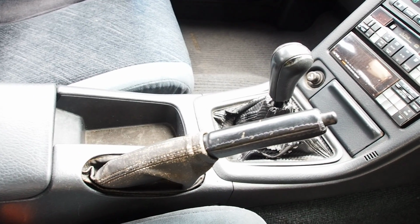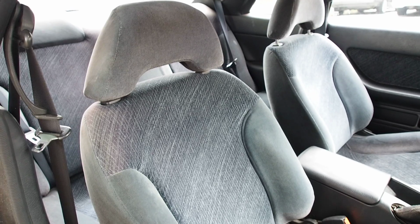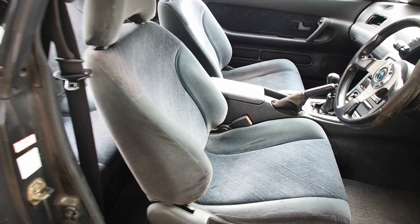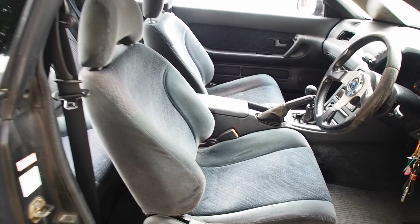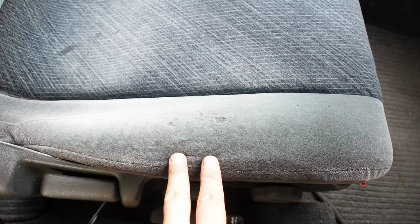Significant amount of wear on the shift knob there. Okay, it doesn't smell bad inside, and you have original seats here. It's getting to the point where original seats are getting harder to find. GTR seats are really expensive. These ones are still fairly cheap, but you have some pretty mad cigarette burns here.